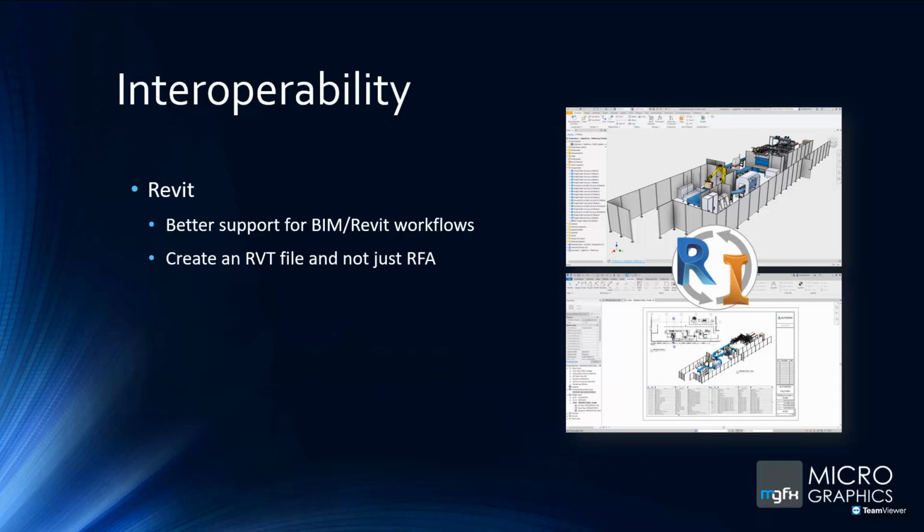So it gives you a little bit more functionality. I'm not going to go too much into depth with it, but it does give the architect more control over what they do with that file than just a normal Revit family file. And with this better support for the BIM Revit workflows, you can actually, from Revit, take a portion of that Revit model and bring it into Inventor. And then from that, model your Inventor components and make it parametric with whatever you brought in from Revit.